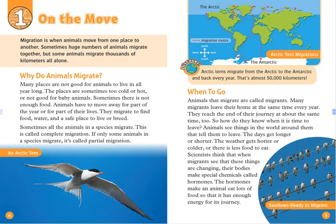When to go. Animals that migrate are called migrants. Many migrants leave their home at the same time every year. They reach the end of their journey at about the same time, too. So how do they know when it is time to leave?